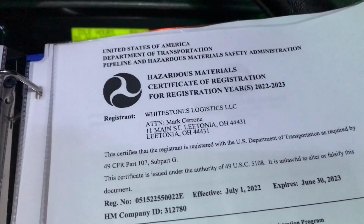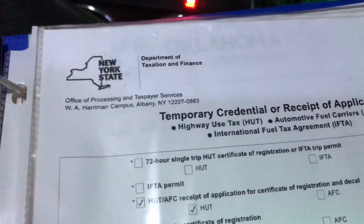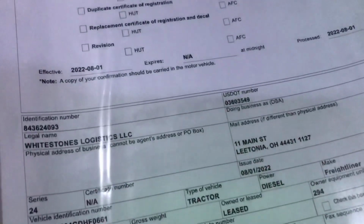There's the Hazmat Materials Certificate of Registration. So we've got all that in there. This is for Kentucky. They have their own little thing you've got to pay, and you have to have that sheet as well. Here's the New York HUT. So if you drive into New York State, you have to have that and a sticker on the front. The sticker is not here yet. Here's my Oklahoma trailer registration. That's mine personally.